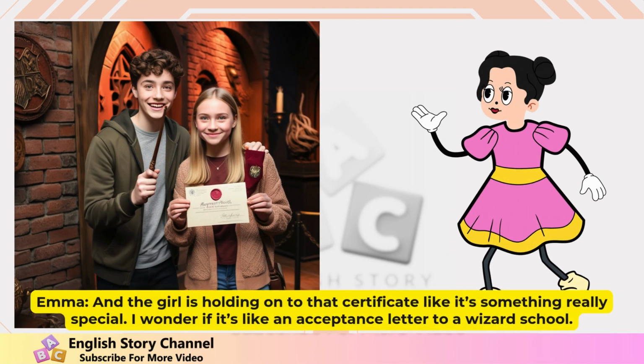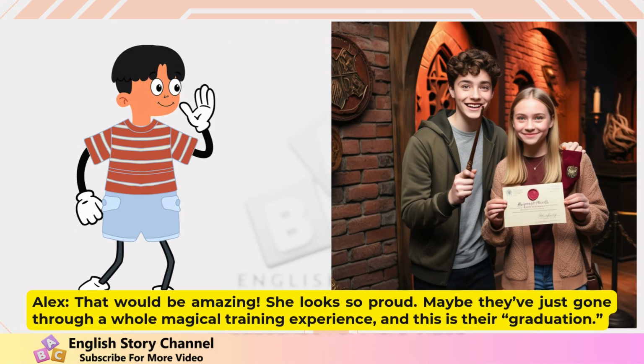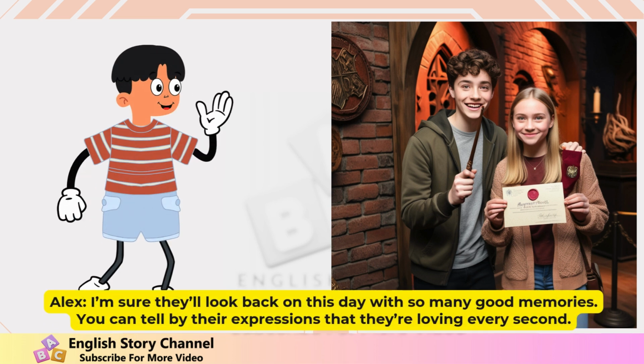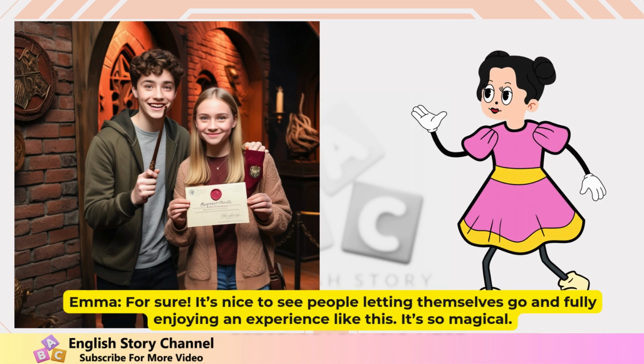And the girl is holding on to that certificate like it's something really special. I wonder if it's like an acceptance letter to a wizard school. That would be amazing. She looks so proud. Maybe they've just gone through a whole magical training experience and this is their graduation. Yeah, it seems like they're making the most of this moment. They're probably fans of magic and fantasy stories, and this must feel like a dream come true. I'm sure they'll look back on this day with so many good memories. You can tell by their expressions that they're loving every second. For sure. It's nice to see people letting themselves go and fully enjoying an experience like this.